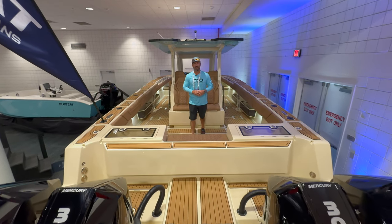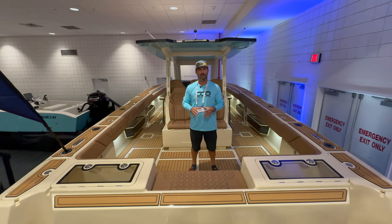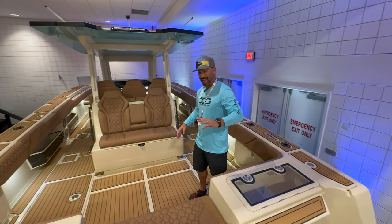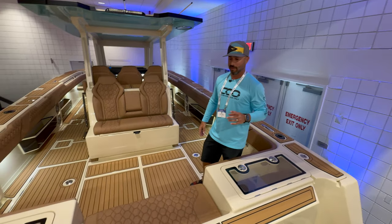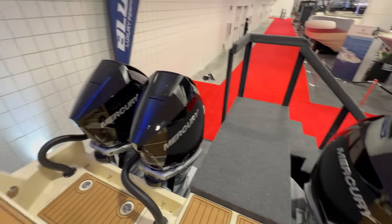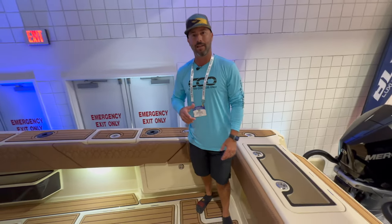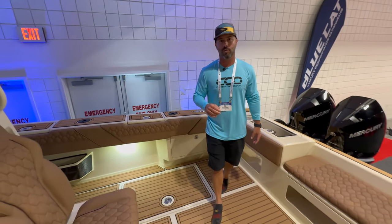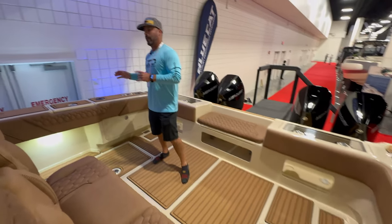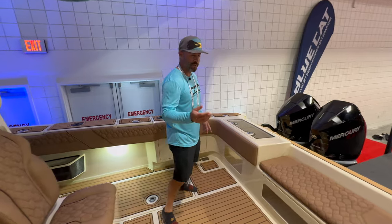So this is day one at FLIBS, and I believe we're on the most unique center console we have likely ever seen. This is a 30-foot Bluecat, and it has quad Mercury V8 300s on the back, and it's an absolute monster. You step on board and there's a 12-6 beam. You've got 500 gallons of fuel, 100 gallons of fresh water on this thing, and again, just look at the space. When I got on it at first, I thought it was a 34, 36 footer.